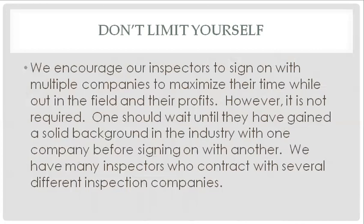Because, guys, there are inspectors who contract with several different companies at a time, myself included. Currently, I am active with three companies, and that is down from like 8 I was with. But I have been able to utilize my skills to increase my income by working with only a few companies because they pay more money.